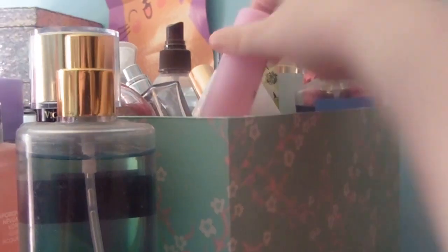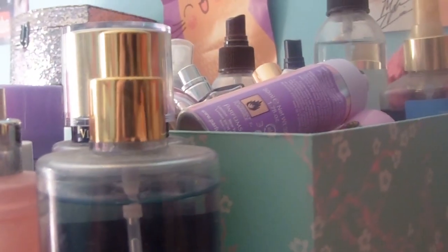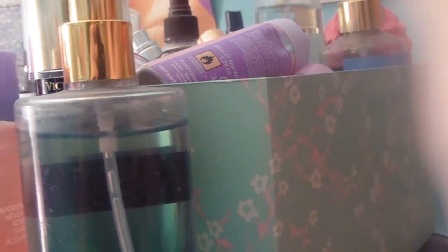as you can see, I do accumulate a lot of perfumes because I just love perfumes to death. Perfumes is probably one of my favourite things to collect, as well as makeup. So I just keep it all in this box. I will do a perfume collection if you want me to. Probably be a really long video, but it's all good.